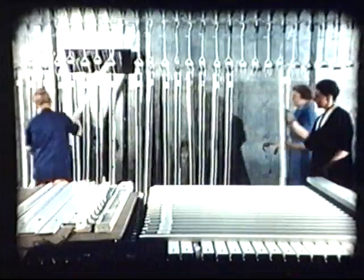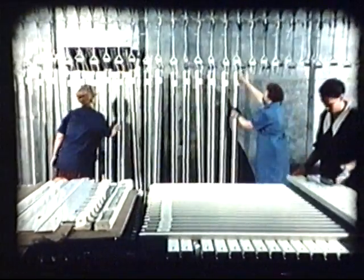As we said, the fitting is more than a support for the tube. It's a scientifically designed unit which takes into account the light distribution and heat dissipation, as well as housing the tube and its ballast.